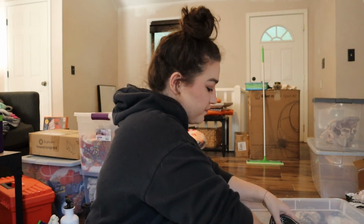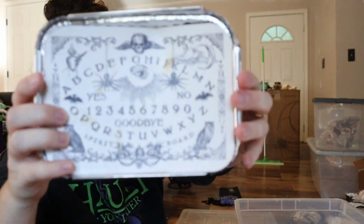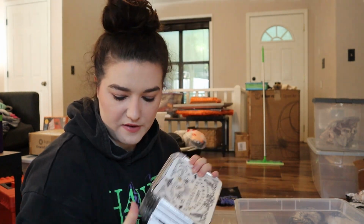One of the most adorable things that I found at Home Goods last year were these adorable little Ouija board takeaway boxes. Perfect for setting out at the Halloween party and making sure you're not left with a ton of leftovers. Even more adorable, it comes with planchette napkins. How cute is that? So perfect. So perfect.